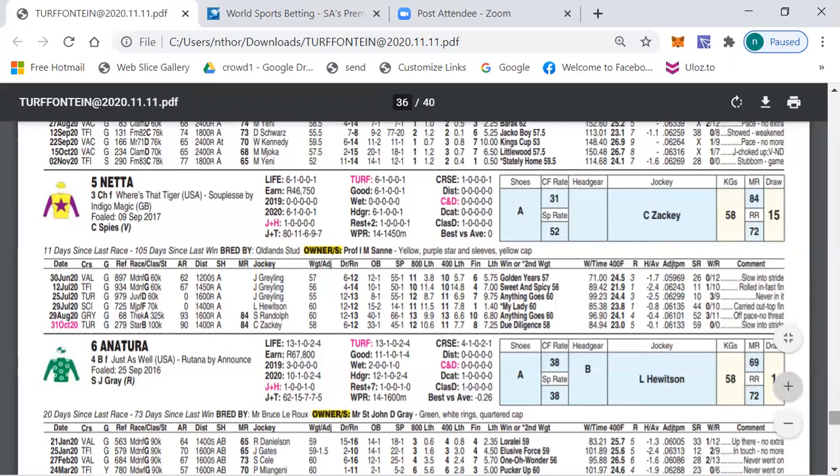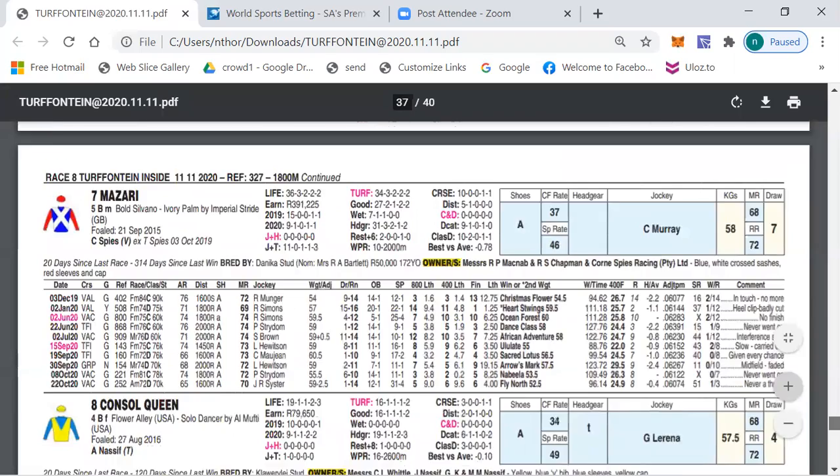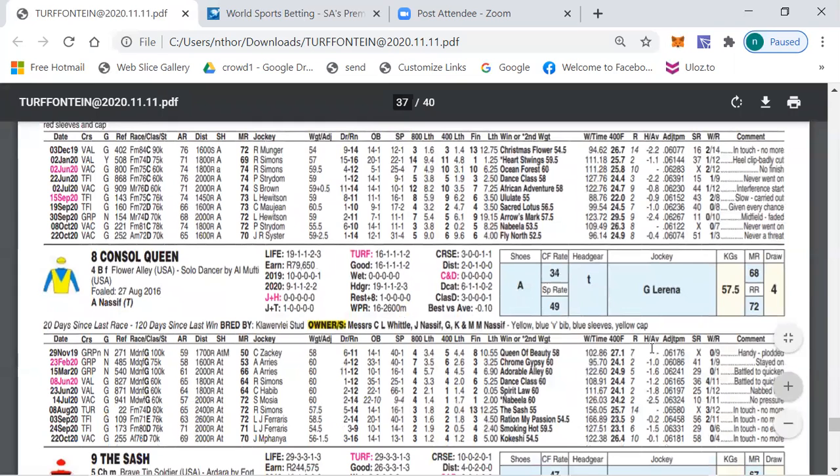Then my outsider selection is number 8, Council Queen. Larina getting the ride here for Tony Nassif, and I'm sure there's a reason why Larina is riding this horse from draw 4. This horse, except for his first run, after that has been running there and thereabouts. Not too bad, 4 lengths, 2 lengths, 8 lengths. Watch out for this one. I'm sure this is a jockey strike.